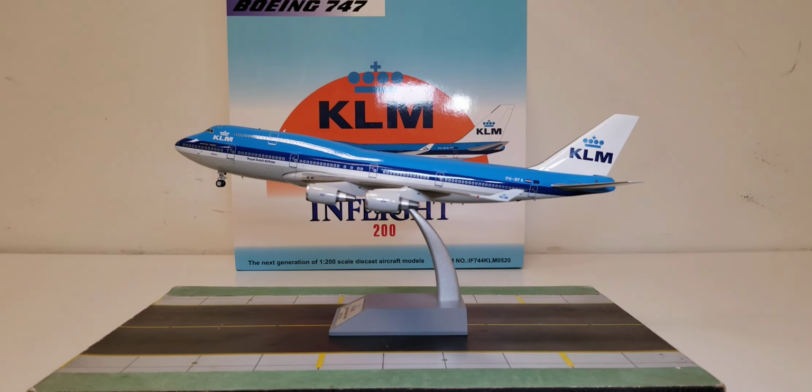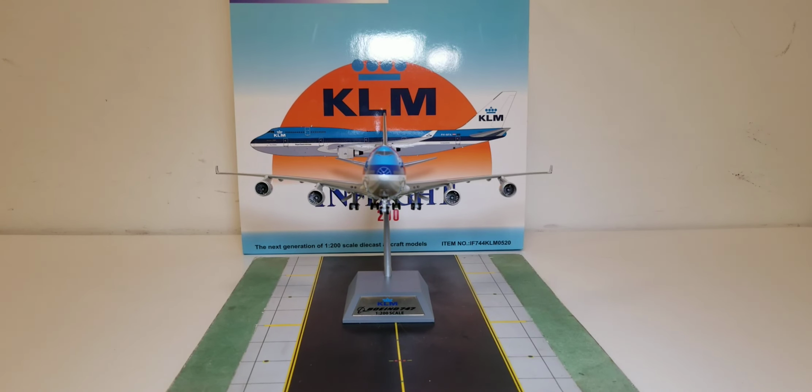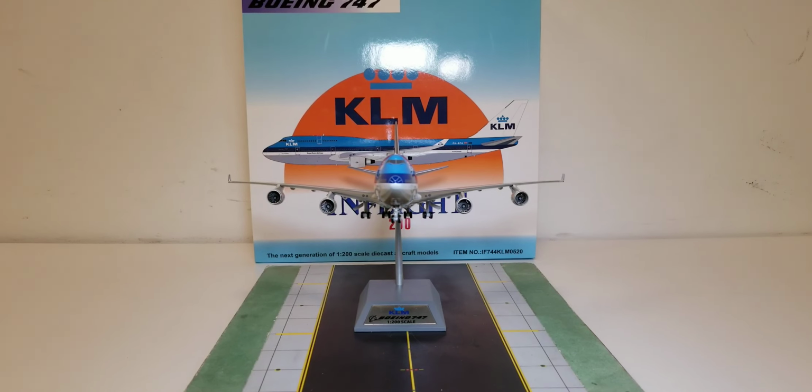There it is, finally got it on the stand with no problem, no hesitation. As you see it being displayed in takeoff landing position, being viewed from the port side of the aircraft. Alright, now you're looking at the model on the stand being displayed in a takeoff landing position, being viewed from the front view angle.